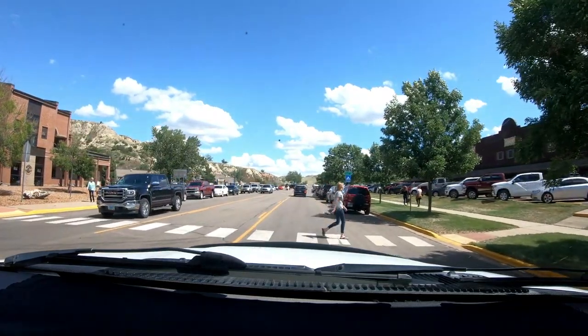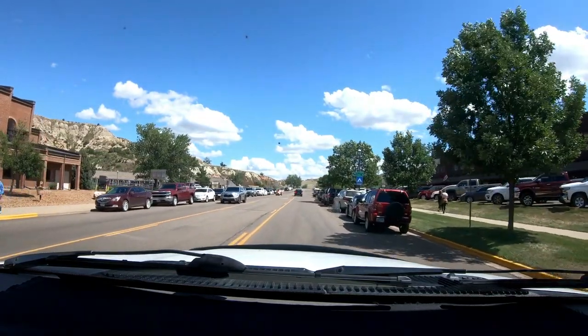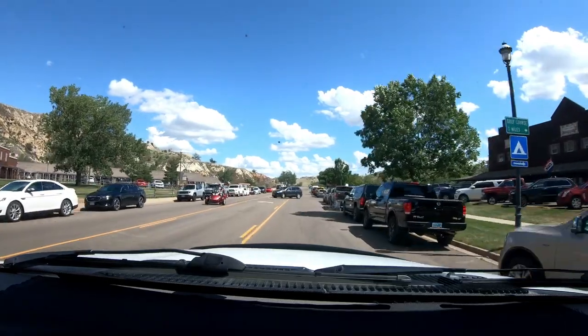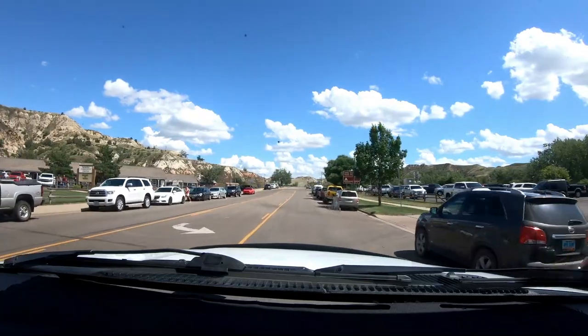This place is packed. Looks like COVID City. Everybody's elbow to belly button.